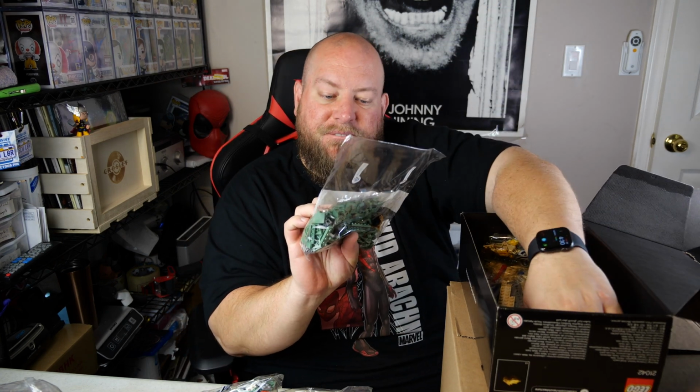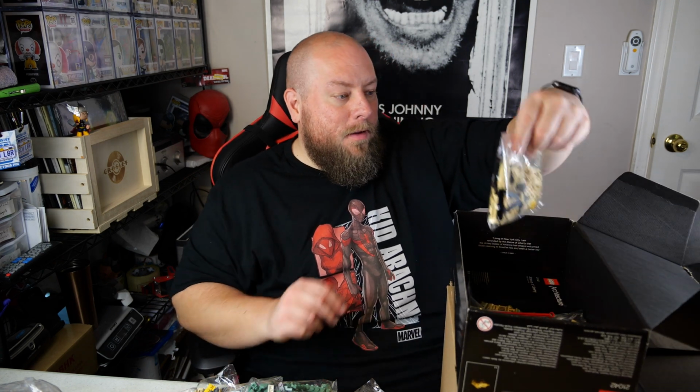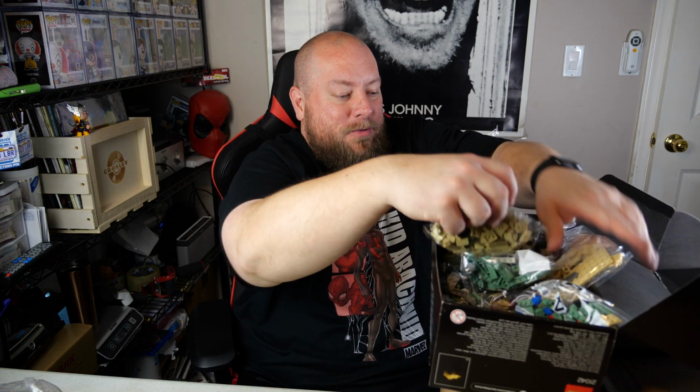Bag 2, bag 3, bag 4, bag 5, bag 1. I guess the second bag 2, there's multiple bags depending on what the pieces are. Bag 1, bag 3, bag 4, bag 5. There's always loose pieces inside of the Lego boxes, there always is. Instruction booklet. So it looks like this is still factory sealed. Okay, the actual Lego pieces are still all factory sealed.